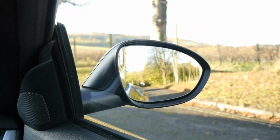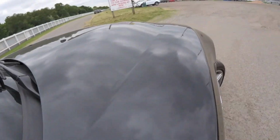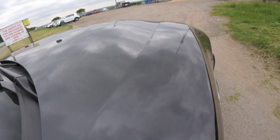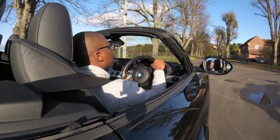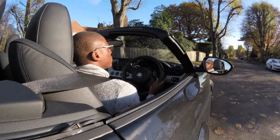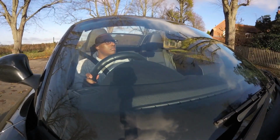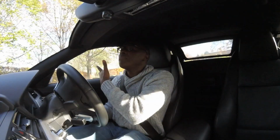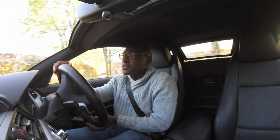When it comes to parking, this car comes with parking sensors, which I highly recommend if you're going for a Z4, which just makes it a lot easier, because it's hard to see where the bonnet finishes, especially when you're parking and trying to move out of tight spots. So a perfect example is here. I need to flip around here, quickly turn. Now, there's a curb up there. I don't know how far the curb is, but it's fairly good. Turning radius is very, very good.